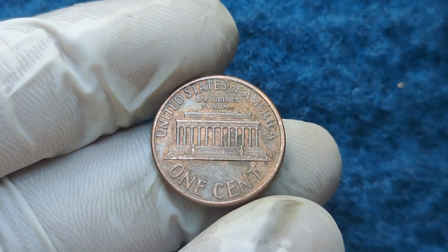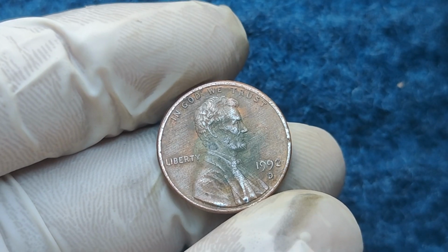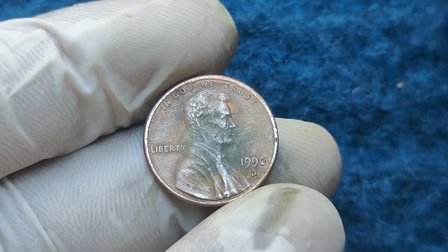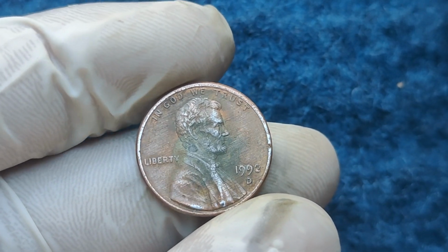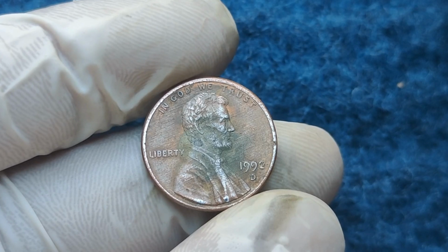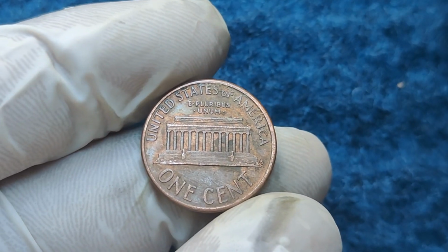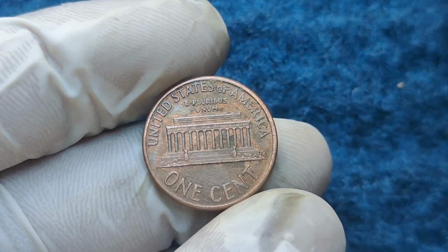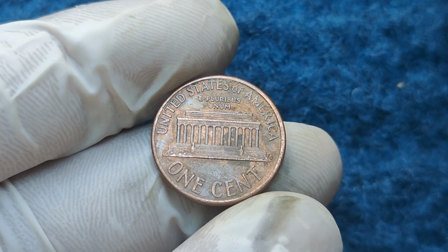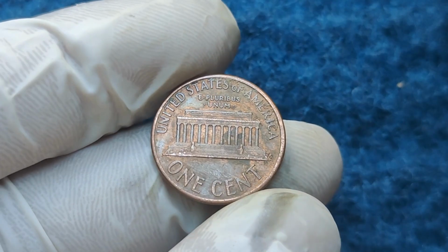Now, don't go running off to check your spare change just yet. But stick around, because today we're diving into everything you need to know about this unexpected treasure. And trust me, you'll want to know why your pocket change might be worth way more than you think. Now, let's talk about this shiny little guy right here. The 1992 D Lincoln penny. I mean, it's a coin you might have picked up at the gas station without a second thought. But, let me tell you, there's a story behind this coin that could make your jaw drop. Grab your magnifying glass and let's get into it.